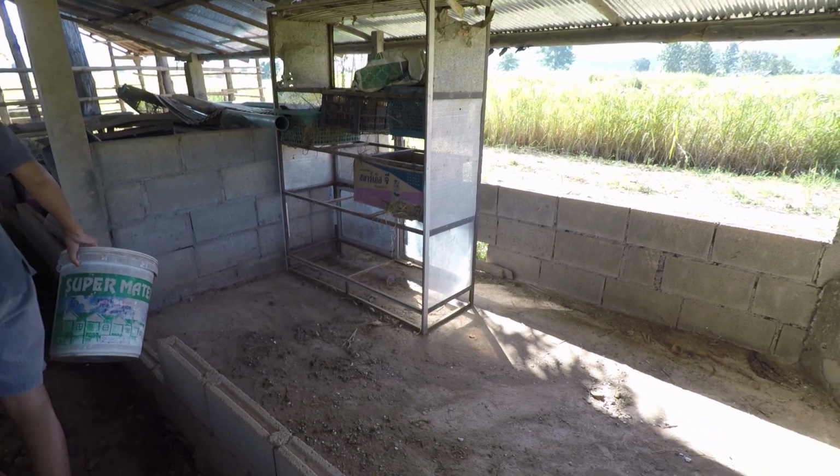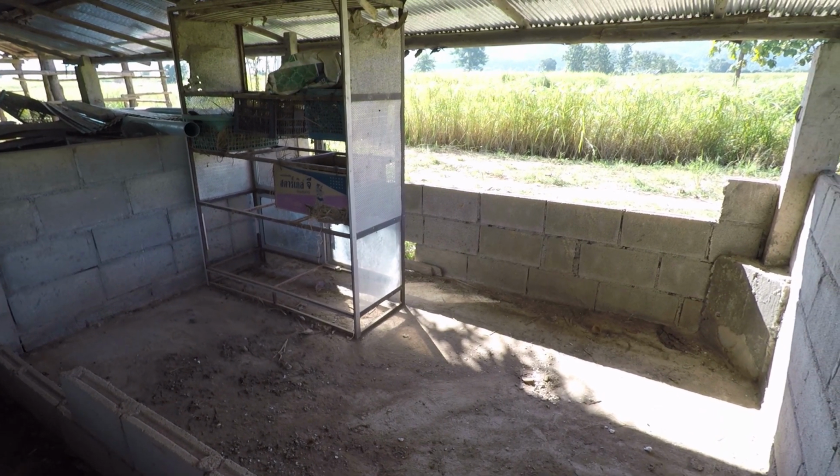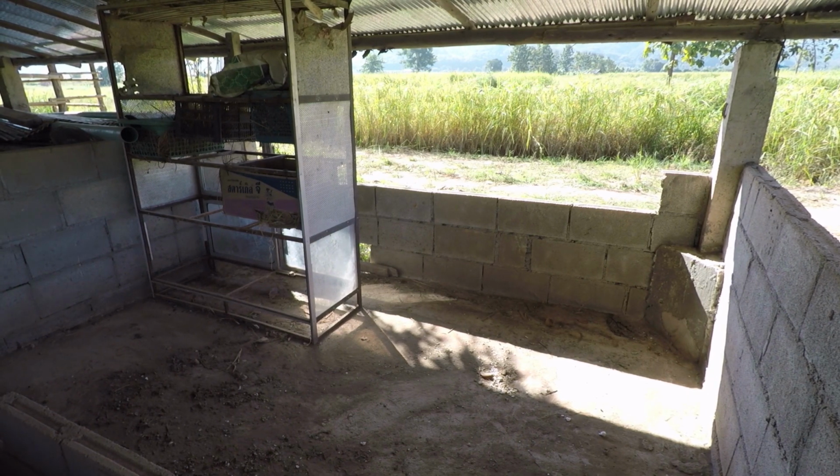So we're going to sort all this out. We'll put some sand and soil down so it's more of a natural habitat for them. They'll be able to scratch and stuff. And yeah, we'll put the fencing up. And we'll show you how that goes as we progress.